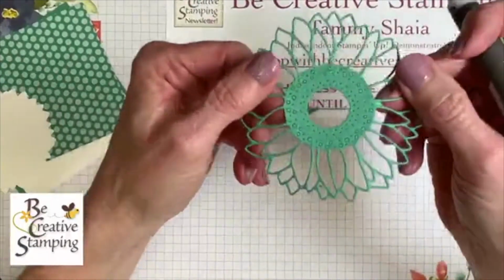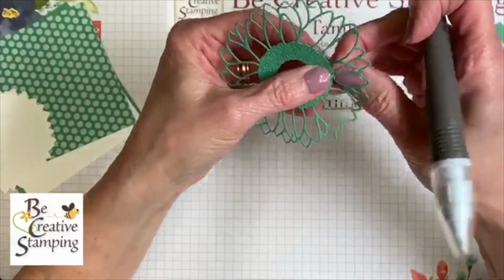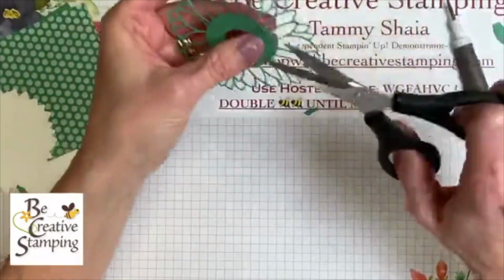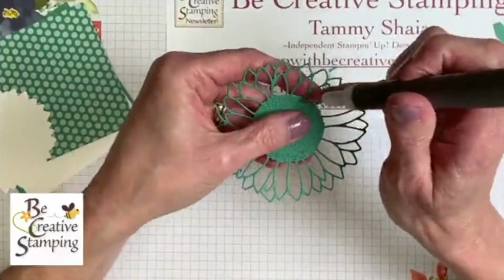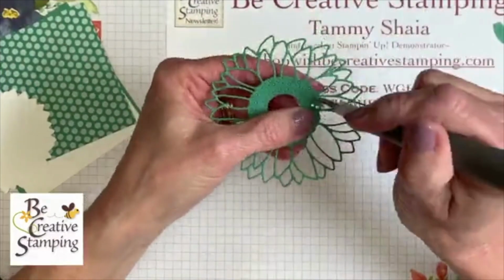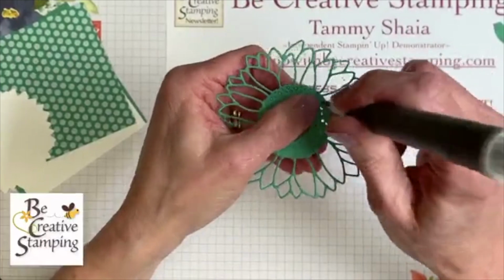All right, so now what I need to do is get rid of that little piece there. So let me see if I can pinch that off. All right, there we go. Does this ever happen to y'all? Now I'm going to poke out these little circles. Okay, so that's what I'm doing now.